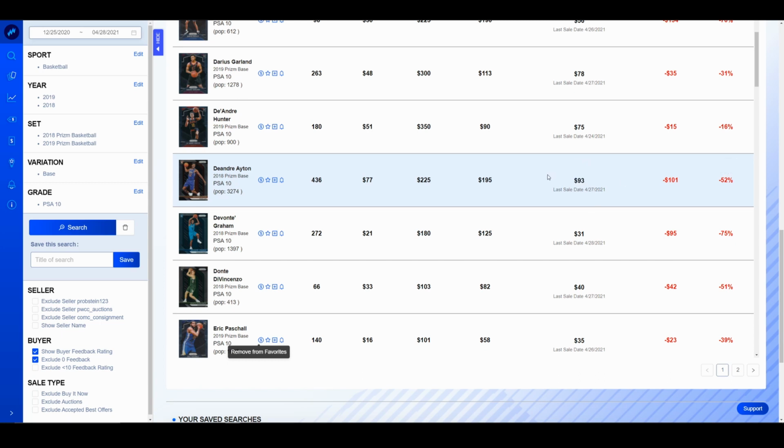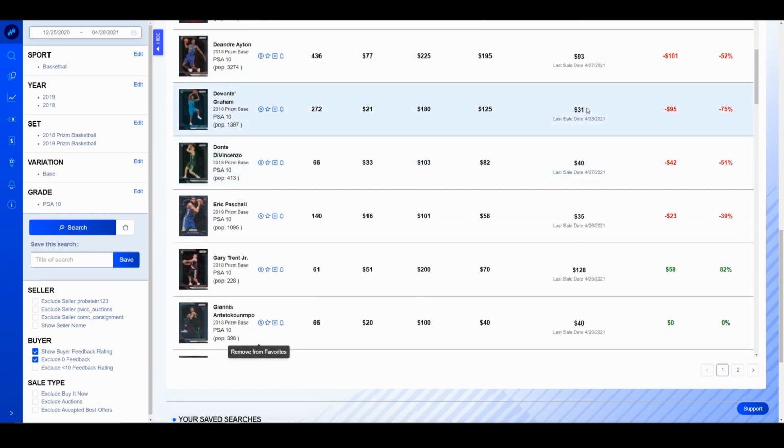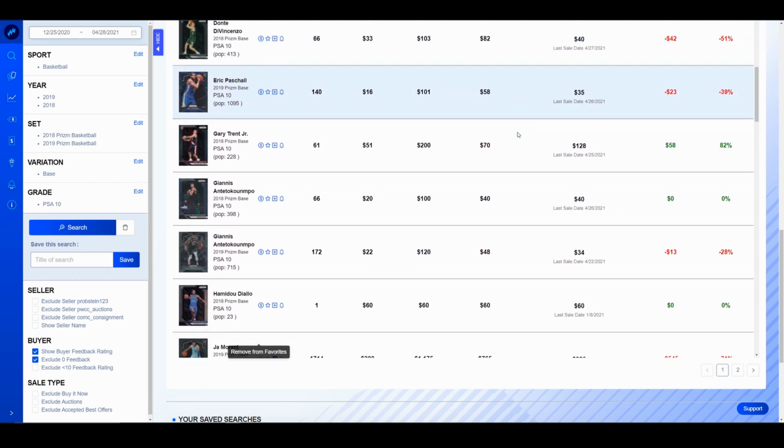$90. Whew. Devonte Graham, I got tons of questions on him preseason. I never liked him. Down 75%. And that's with the Hornets playing well. Now he got ran over by LaMelo a little bit.